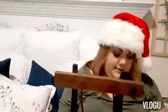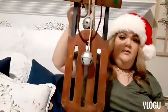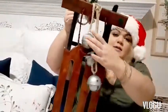$3. I'm so excited. So I know that I'm probably going to, like I said, put this on my porch. And I'm going to probably end up putting these bells on it. How cute is that? I think that's just going to look so cute.